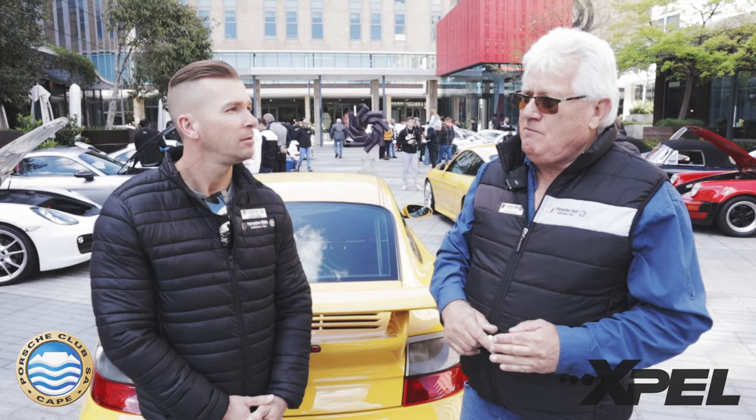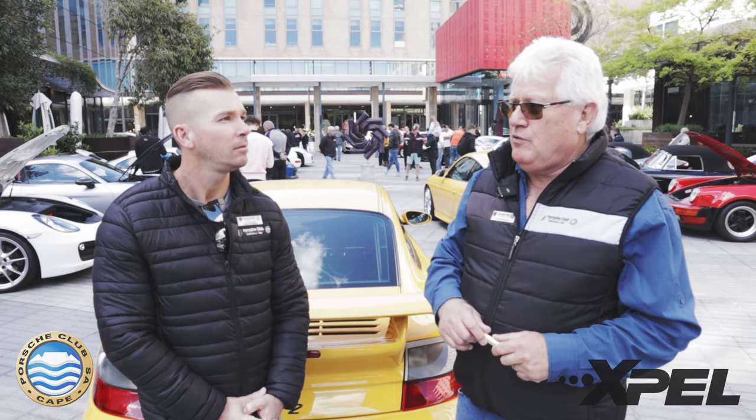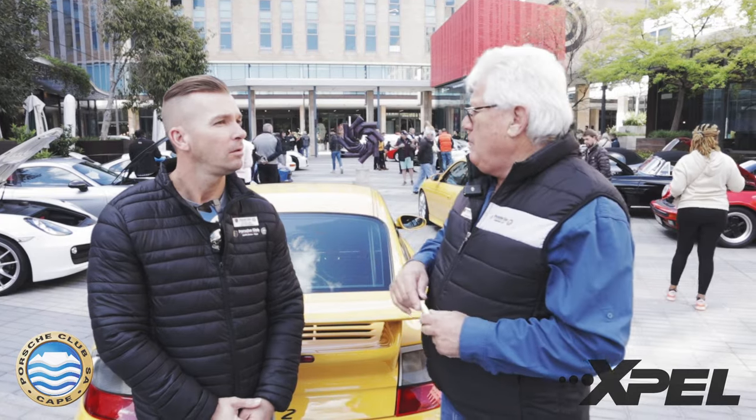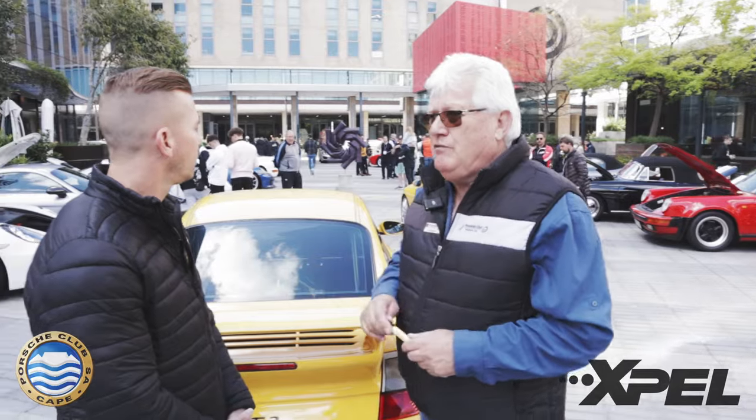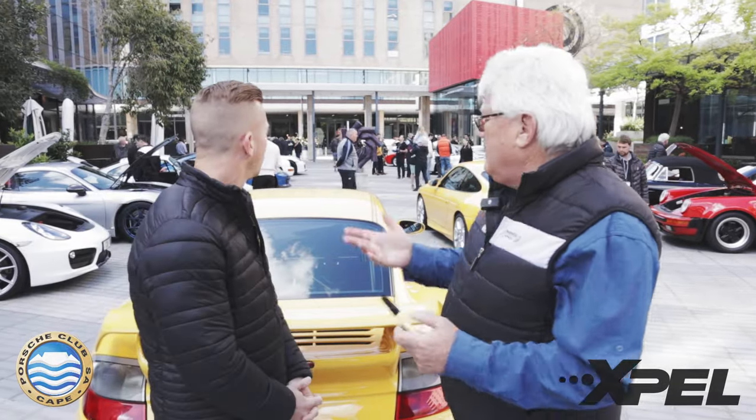The GT3 RS, it's a 2004 GT3 RS. They only made 1,774 in the world. Jeez. Because they're super lightweight, they're worth a fortune. And we've got that car, the GT3 Mark II from the 996s. It was also an 04. We've got a nice selection of cars.